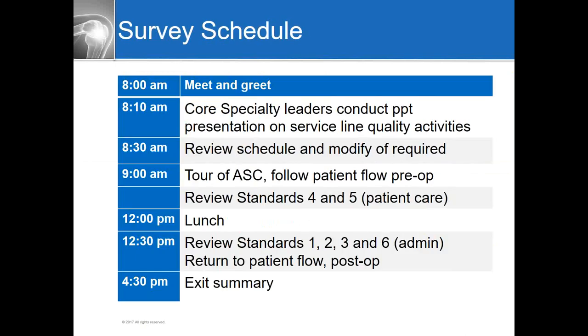Next slide, please. So the survey schedule, this is what the typical survey looked like for us. Again, I think this can vary depending on the size and scope of your organization, but a typical survey starts about 8 o'clock with a meet and greet. Core leaders then for the program do a small presentation, just a high-level overview of your program and the activities that you guys are doing. Additionally, we had all of our materials in binders for them just to make it as easy as possible to flow through. Things like policies and in-service records, and these are the things that the standards manual had asked for.